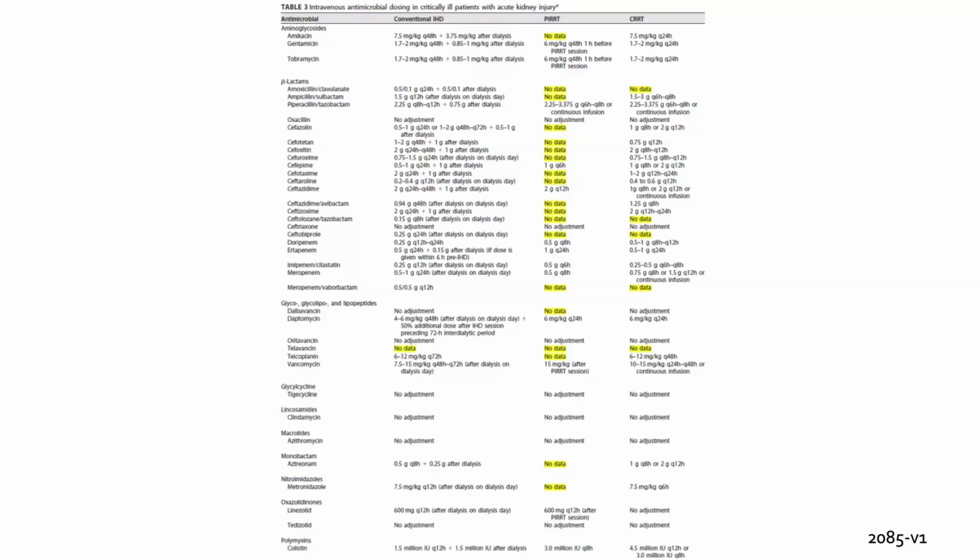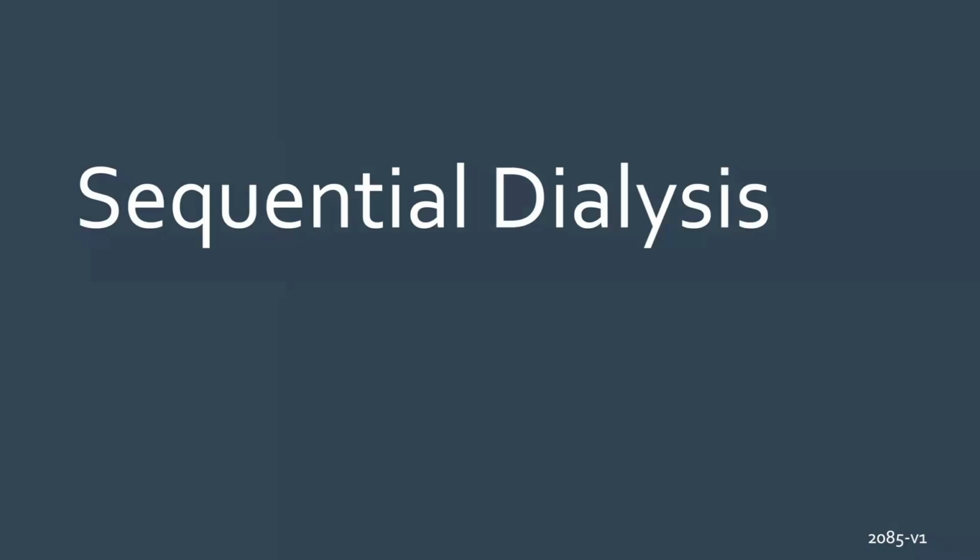So the point of this is not to discourage you, but to point out that there is perhaps a way that you can do the most attractive part of SLED, which is volume management, and sidestep some of the pitfalls. And that's where sequential SLED comes in. Now, sequential SLED is nothing new if you think about it as sequential dialysis.